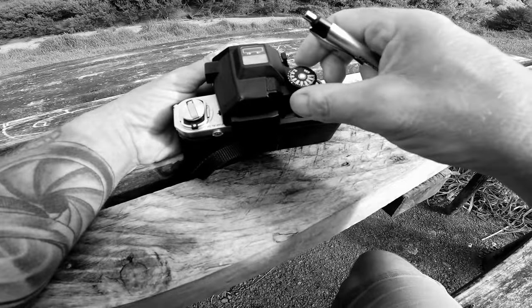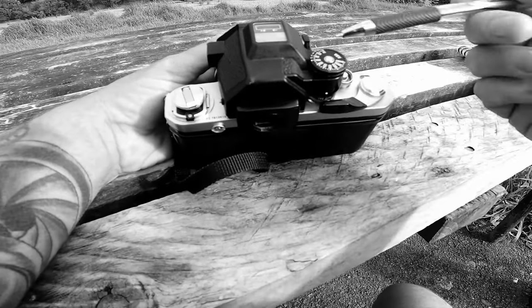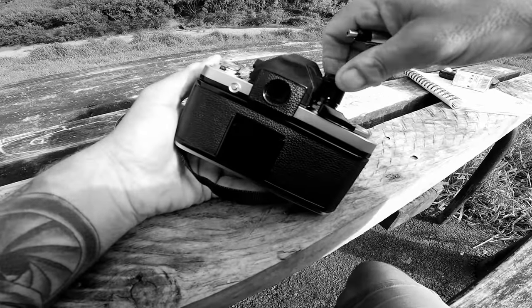We've got the ASA or ISO dial selector. You just lift that up and turn it round to your desired setting. But again, because I'm using a handheld meter, we don't need to worry about that. You turn this dial as well, and that will allow you to set your shutter speeds.